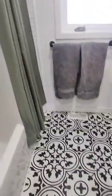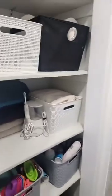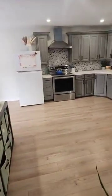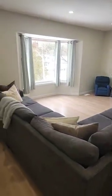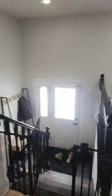So obviously the tiles here have been updated, and same with in here. And then we have a nice big vanity. I'm going to try and not get myself in that mirror. I did a little bit. And there's a big linen closet. Again, this is a raised bungalow with 2 bedrooms upstairs, 2 bedrooms in the basement. There is an apartment in the basement and 3 full bathrooms. And again, there are 1,968 square feet, and it's a nice wide lot, 80 wide by 132 deep.